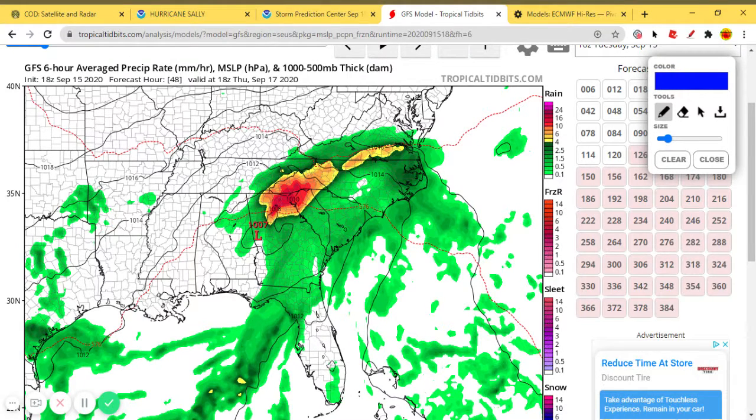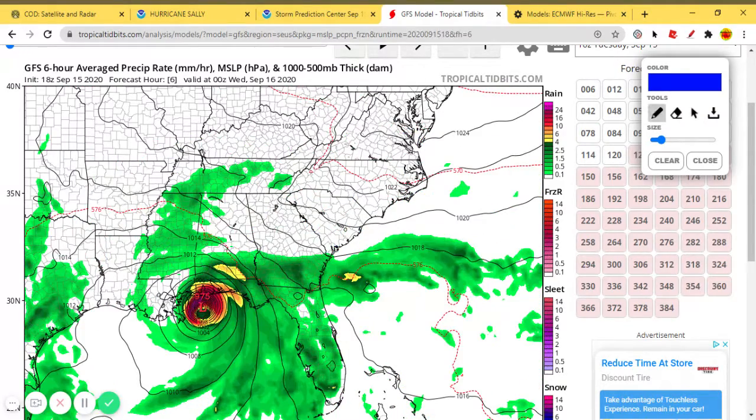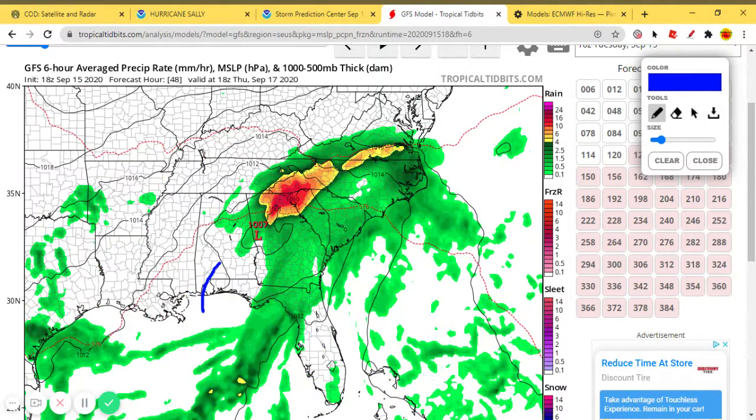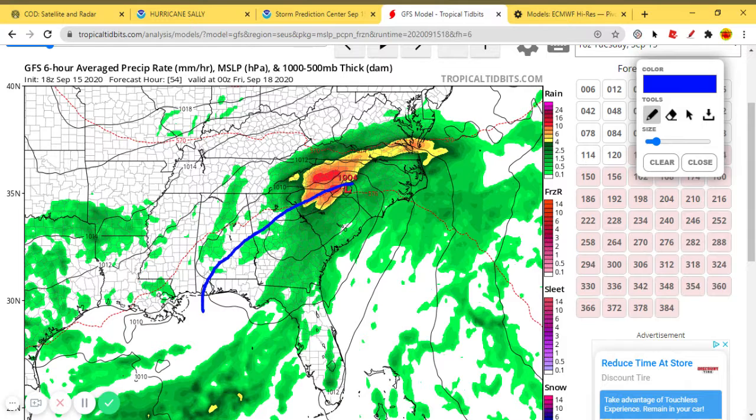So the GFS has the storm making landfall right there, like that, and then going up like that, up into Georgia. And then it has it taking a track exactly like this. And so the biggest tornado threat is going to be in this area to the south of that. And the highest rain potential is going to be right to the north of that, is what I'm thinking. Or kind of right along it, or a little bit to the south of it.